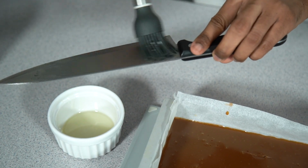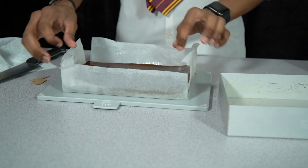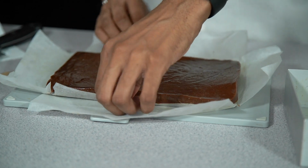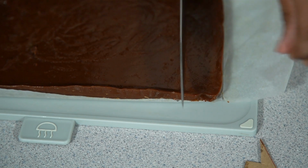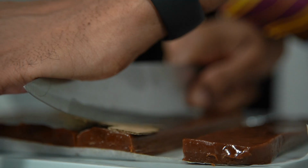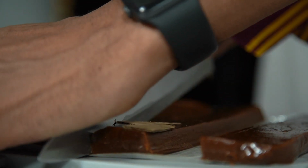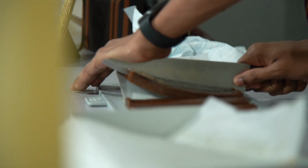Traditionally, soft toffees are cut into cubes and eaten just like that, but it's my Harry Potter kitchen, so we're going to add some more magic by turning these into lightning bolts. Remove the toffee from the tin and place it on a chopping board. I've got myself a lightning bolt stencil and oiled my knife to prevent it from sticking. The easiest way to do this is place your stencil down and then cut the toffee into strips.